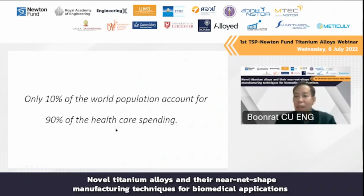And as we learn more about healthcare in the world, we also learn that only 10% of the world population, especially in the UK, in the US, and Japan, account for 90% of the healthcare spending. So the 90% left of the world population accounts for only 10% of the spending. So I really feel there should be ways that we could use 3D printing technology to make these implants that are usually better than the small, medium, large, but also make them available to the 90% of the world population.